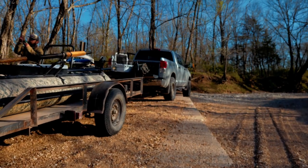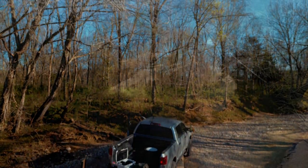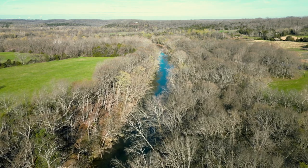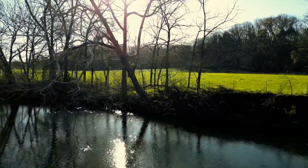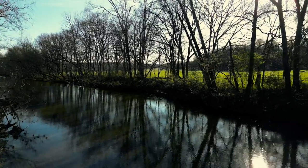As soon as your fly touches down, I get the slack out of the line. And sometimes he'll come up and just rip with it for a while, and then eventually it's sucking in. It should be right there. Nope. Nope. Yep, there's one. He's pissed.